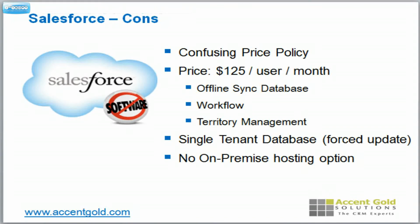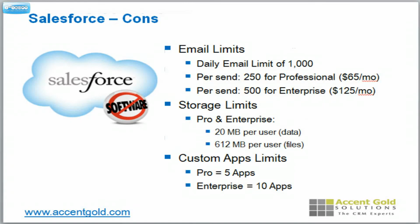The negative there is they have a confusing pricing policy. Yes, you get email, but you can only do 250 emails per month or per day for a user. So they get you in, but then they don't tell you what the limits are. There's a whole bunch of limits, and here are just a few that can be a bit confusing. There's an entire document that they have, a 41-page document of limits.